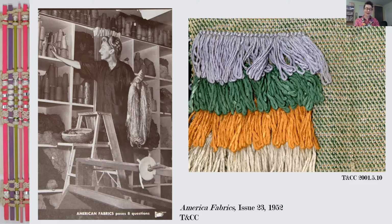Dorothy Liebes designed for the likes of Doris Duke's Shangri-La, the Persian Room at the Plaza Hotel, the United Nations Delegates Dining Room, and maybe the most immediately recognizable name to us, Frank Lloyd Wright's masterpiece of architecture, Taliesin.